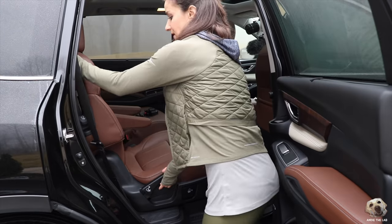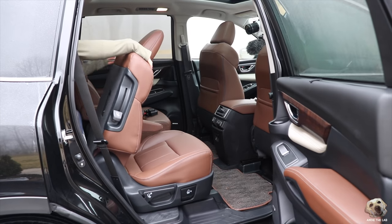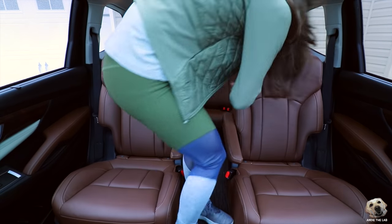Now, Subaru designed the side doors to open 75 degrees, which makes it easier to load big things in the car. Also, when you push this seat forward, you have a ton of space to get in that third row. But you can also go very easily through the center aisle.